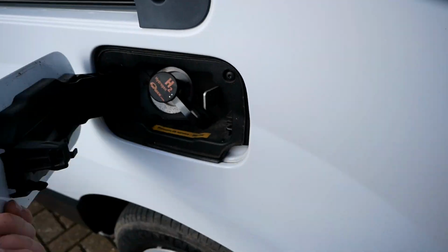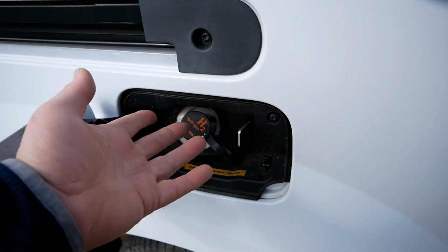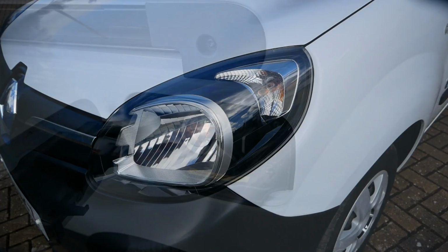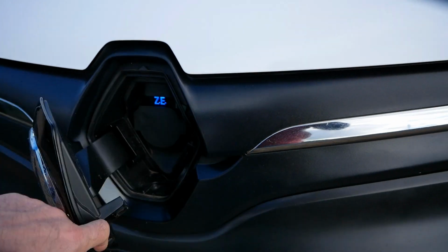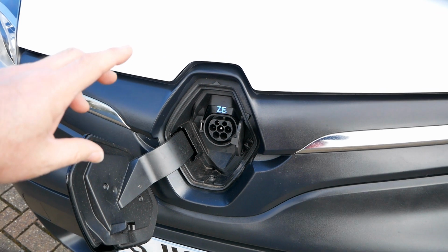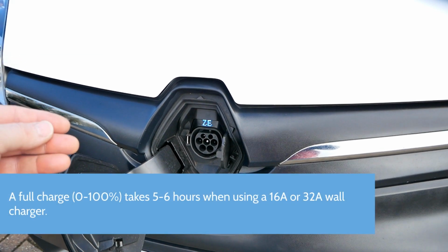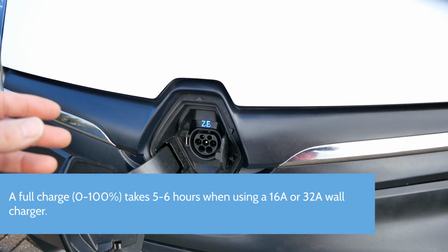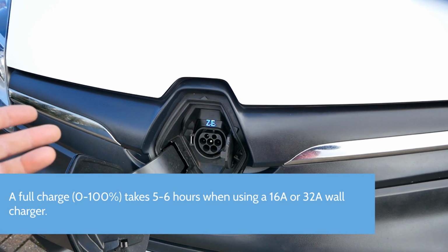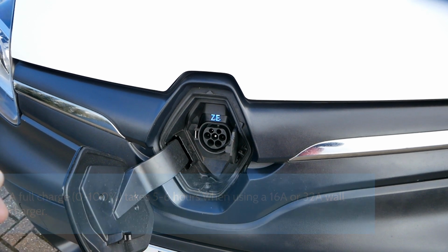And then that allows the door to then release, and it's a 350 bar standard hydrogen fill up. And then at the front is obviously the standard Kangoo charging port. This is a Type 2 AC charging only. It's a 3.6 kilowatt charger. Takes about 4 to 5 hours to fully charge it, so you typically charge overnight when the van's not being used, or obviously you can do top-ups throughout the day.